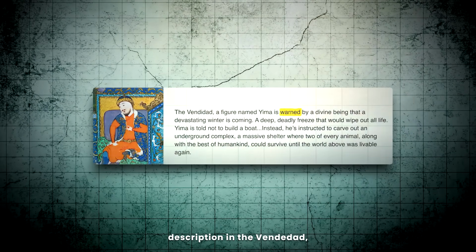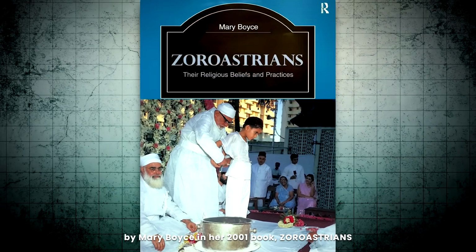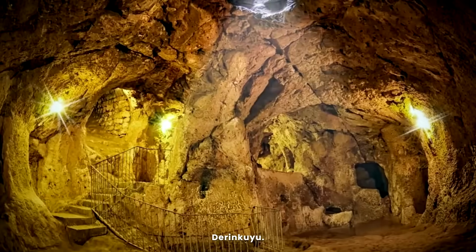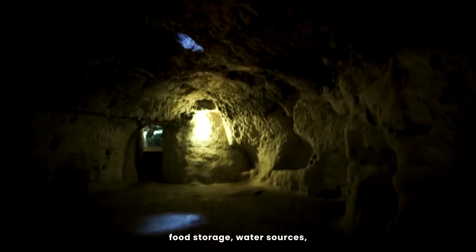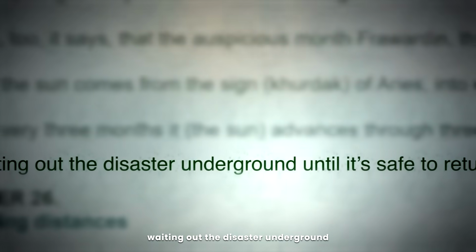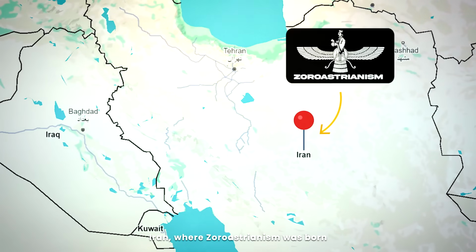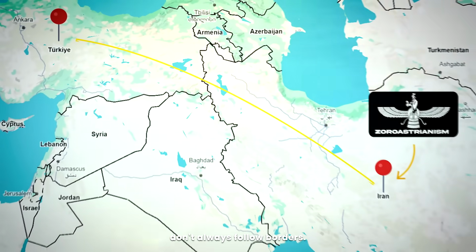When you compare the description in the Vendidad, translated and analyzed in detail by Mary Boyce in her 2001 book Zoroastrians, Their Religious Beliefs and Practices, with what's been discovered in places like Derinkuyu, the overlap is eerie. Multi-level architecture, food storage, water sources, air ventilation, it's all there, down to the purpose of survival. The Zoroastrian text even mentions waiting out the disaster underground until it's safe to return. What makes it all more curious is how close Iran, where Zoroastrianism was born, is to Turkey's underground cities. They're neighbors, and oral traditions don't always follow borders.